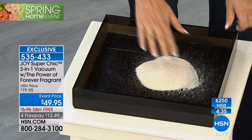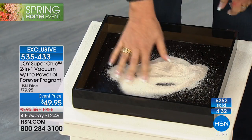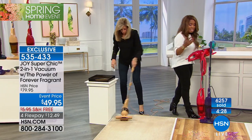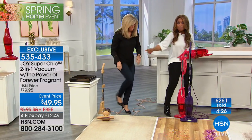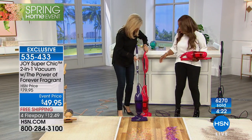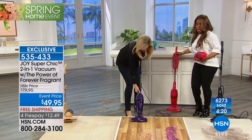That's sand, everybody. So you don't ever have to spend $400 or $500 on a vacuum to be able to suction the dirt and the sand out of your carpets. That's proof in the pudding. You can spend less than $50 and be able to get nice clean carpets and runners. Okay. All right. We're going to keep going here.